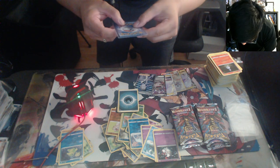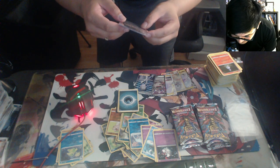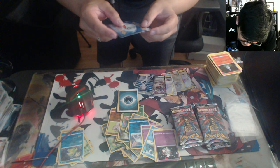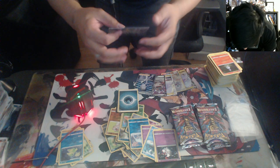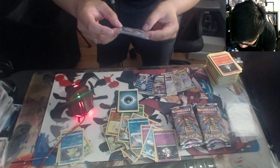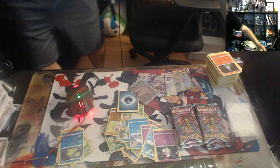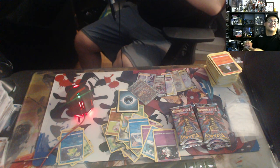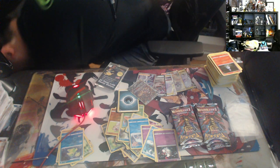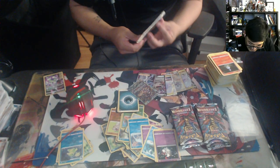Oh. Is it damaged? Oh no. Don't be factory damage, please don't be factory damage. Oh my god, please don't be factory damage. Oh my god, oh shit, oh god. Oh. Oh my god.